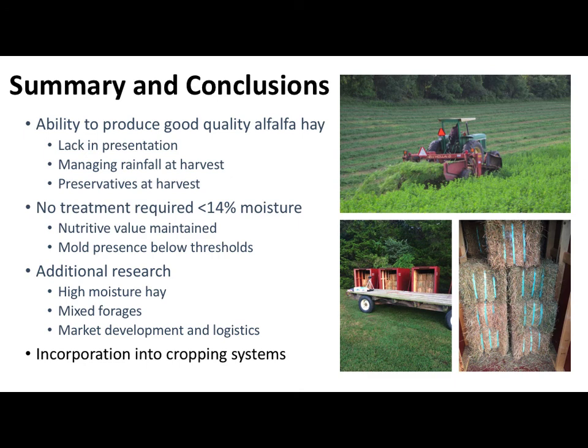Last thing I'll just mention is that I think as we look at alfalfa production as a whole, it's been declining as the dairy industry declines. And one of the opportunities I think we have is the incorporation of, time's up, I got 2 signs. I'll just say one of the advantages, or one of the opportunities we have, is looking at incorporating alfalfa into row crop production systems in the Midwestern United States. With that, I'm finished.